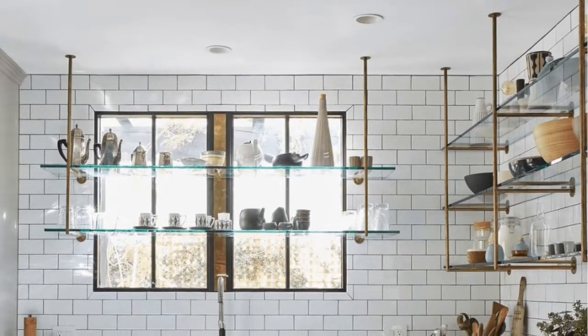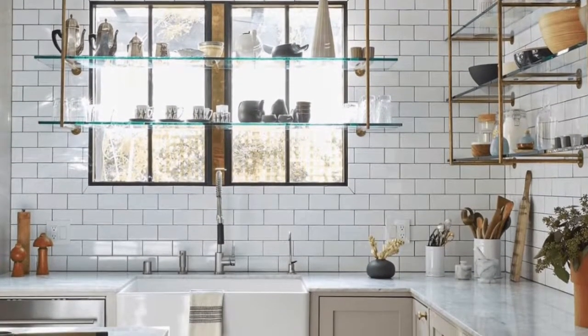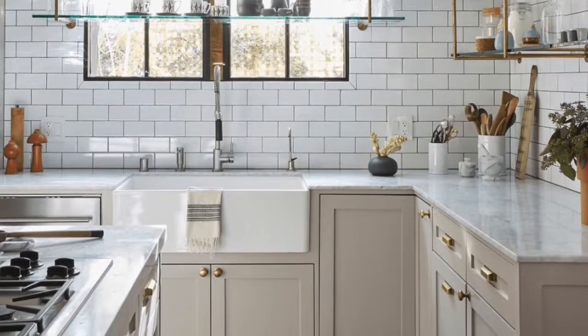Here's a little bit more of the glass shelving in front of the window that makes it appear that the items on the shelf are just floating. This gives you such a bright and airy kitchen.